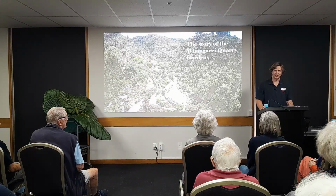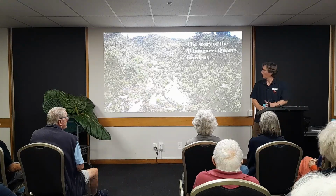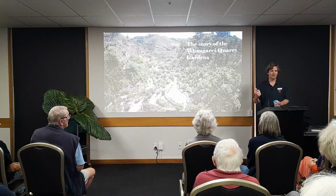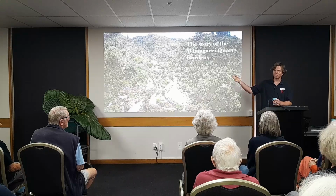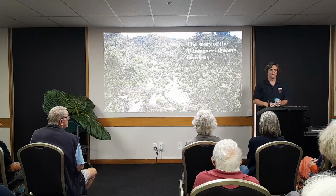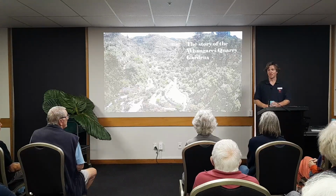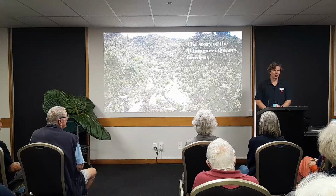So the arid garden is probably the saddest story of the whole thing. Half of the garden is gone. The other half of the garden is inaccessible unless you scamper up rocks and walk under waterfalls and things like that. So the half that exists just needs a weed. It's by and large intact, but you just can't get there. So a lot of it was lost.